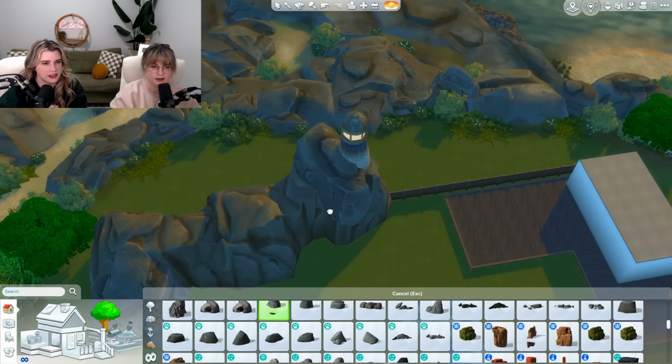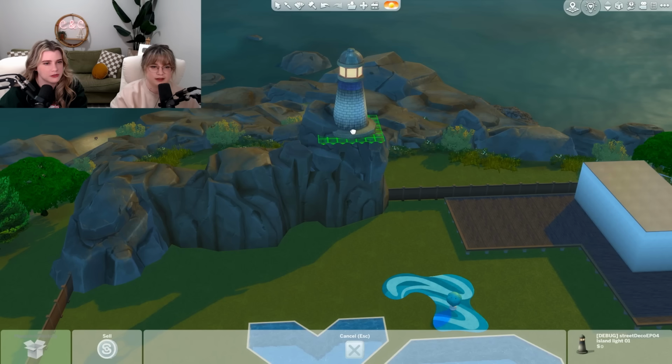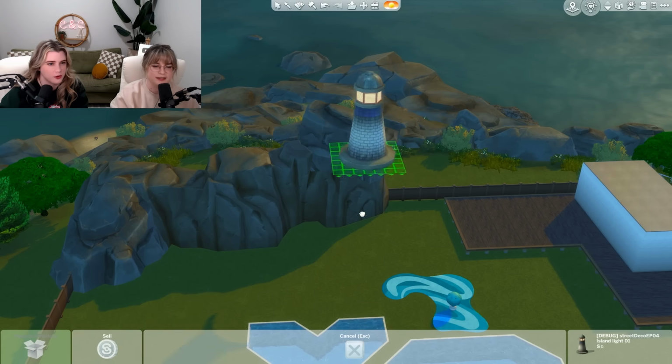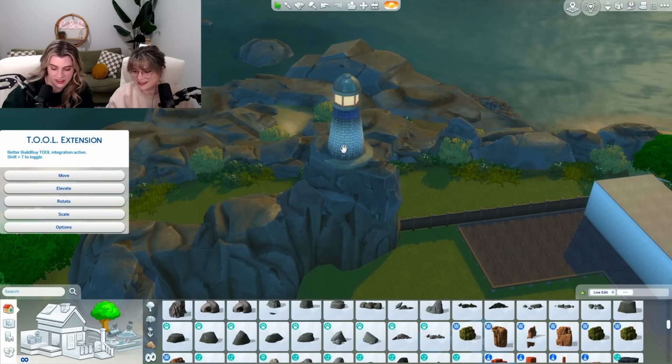Oh my gosh, it's already kind of glitching because it's mad that I'm doing this. It's like, why are you doing this? Yeah. I'm gonna have to raise it with tool mod because it's not gonna go any higher normally. You're like Icarus trying to get too close to the sun. I really am. I think I can do it though.